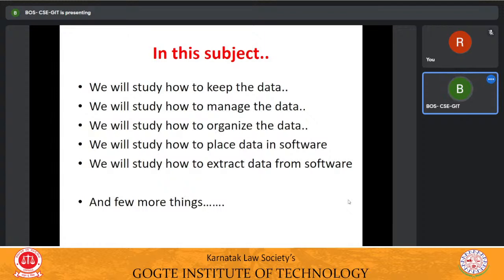Now you have placed it in software, and you will be studying how to extract the data from the software. So if you want any specific mobile number to be searched, I remember his name, but I don't remember his mobile number. What you will do is directly use the search option there and just type the name. The minute you type a name, you will get the exact option on your screen. So this is overall what you will be studying in this subject: how to keep the data, how to manage the data, how to organize it, how to place the data in the software, and how to extract the data from the software. And there are a few more things which I'll be dealing with later on.